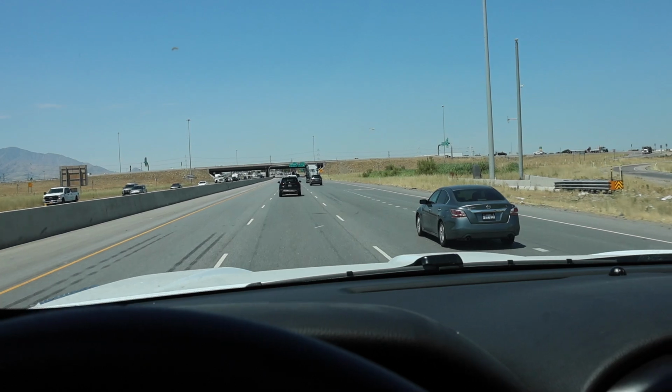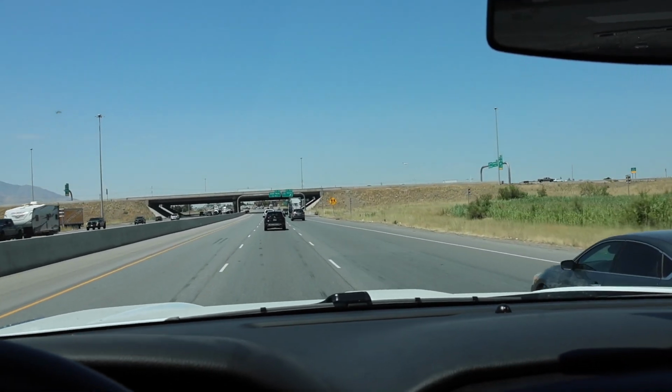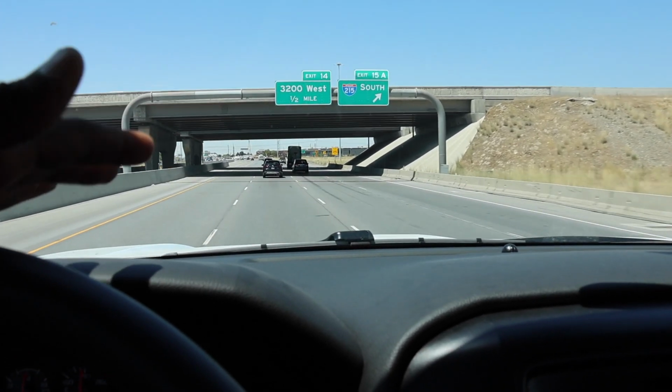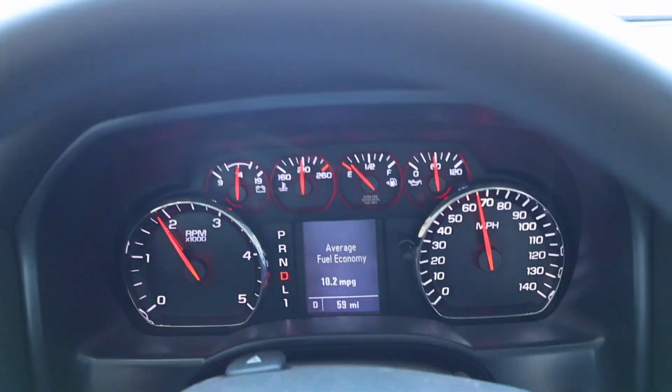If GM takes this truck more seriously, they really could start really getting into those hot shot talks. Because a lot of guys don't think of GM pickup trucks for this. You know, when you're running at 65 miles an hour, just under 2,000 RPMs, that is amazing.